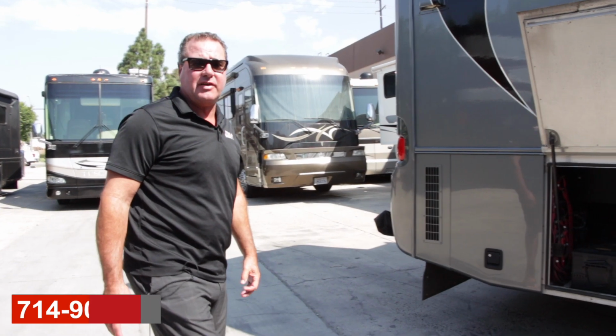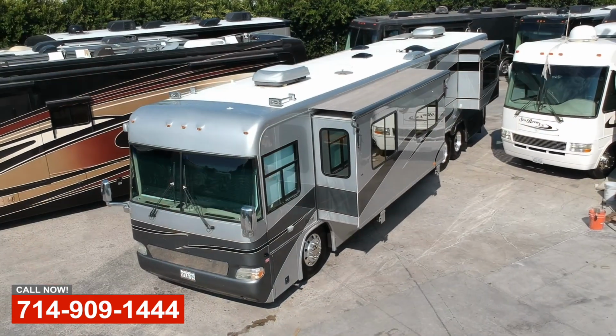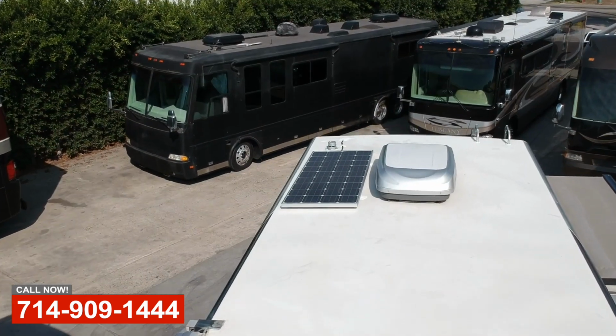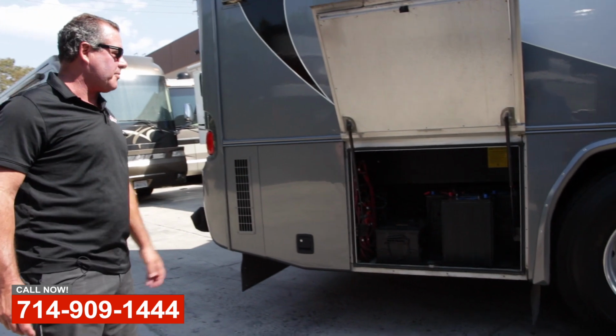Hey, this is Art with OCRV Center. It's delivery day on this 2004 Country Coach Allure. We've done a pretty much major interior refit, very little on the outside. We did install some solar panels and did a nice upgraded battery system.